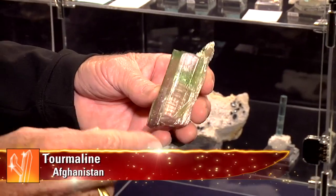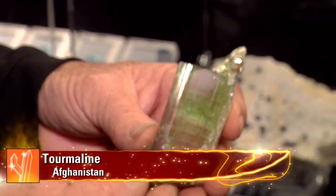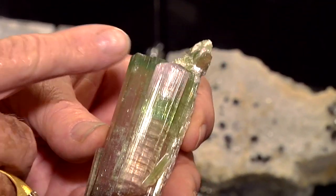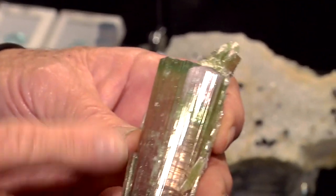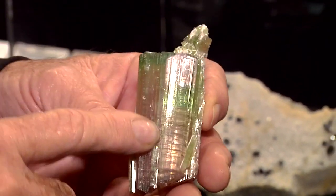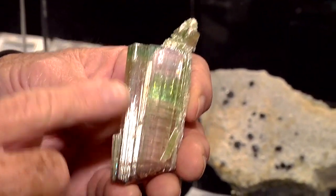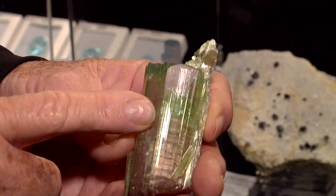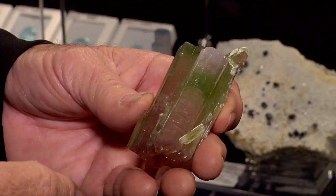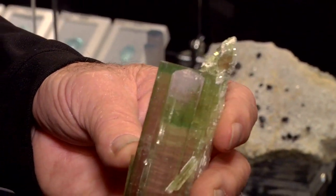Okay, here you have a double terminated tourmaline. These are Afghanistan specimens, by the way. What's unusual here is that you have the green cap with this crystal, but something happened in the formation. The chemical solutions were different in this case, because the green is close to the middle of the specimen, and here it goes into a light pink. It's double terminated, so that makes it an unusual thing.